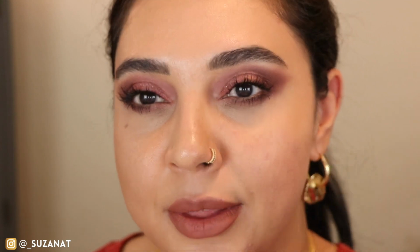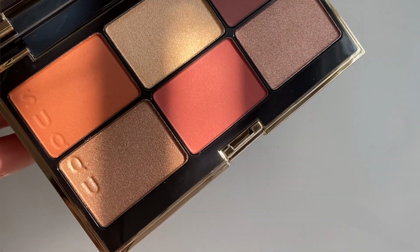And also because, like I said, these are tones that are very much in trend right now in this makeup world. So very happy with this. Now to move on to the face. So I'm going to scoot you guys back just a little so that my whole face is in frame. And let's get into the cheek palettes.